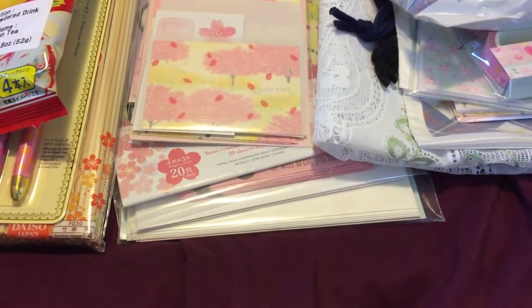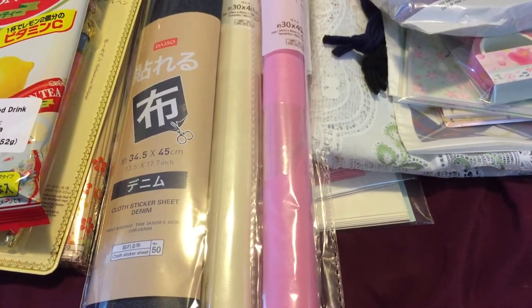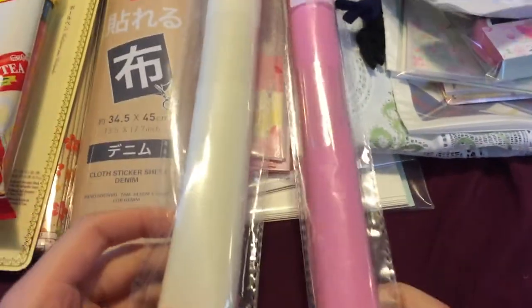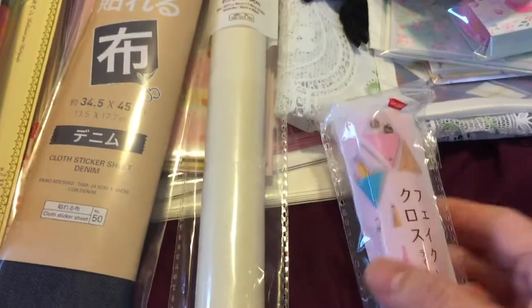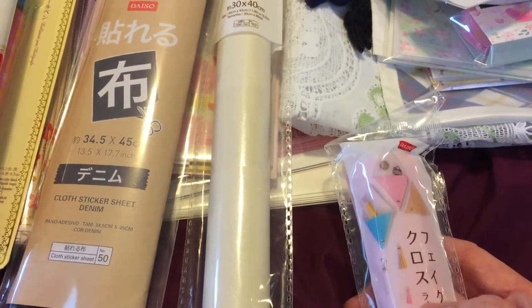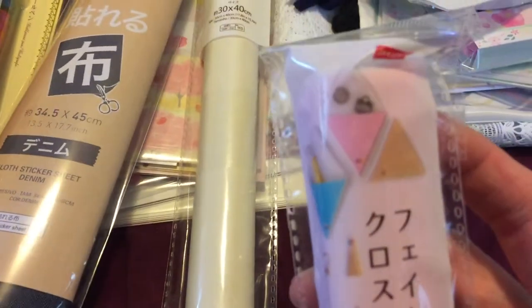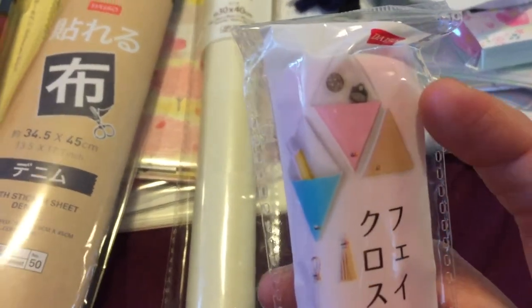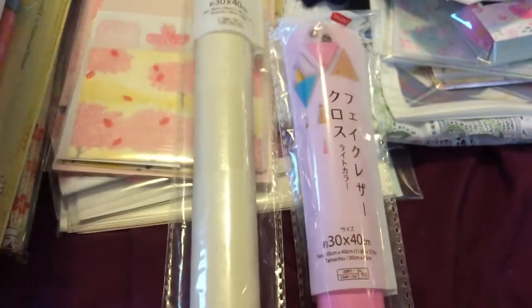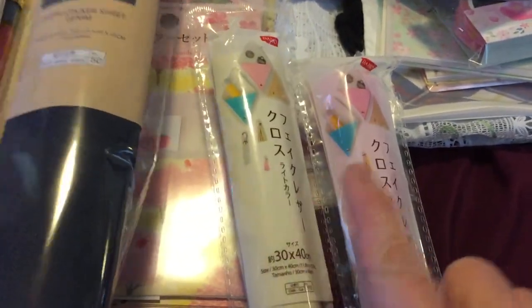Another one is these, kind of felt, but it's leather. So this too is like a leather. Instead of using the usual cloth for the tassel, you can just use this as well. So we got the dirty white and the pink one, because I would like to try to make a tassel.